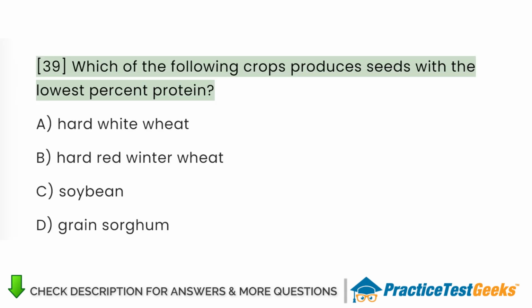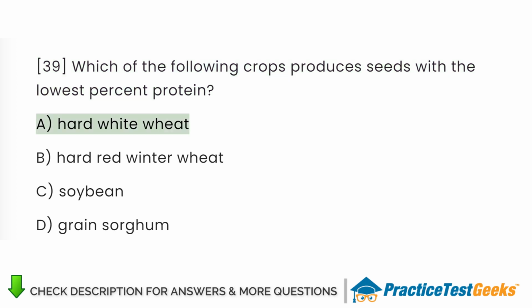Which of the following crops produces seeds with the lowest percent protein? A. Hard white wheat. B. Hard red winter wheat. C. Soybean. D. Grain sorghum.